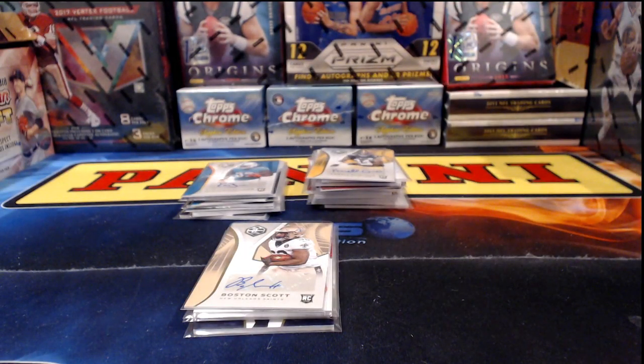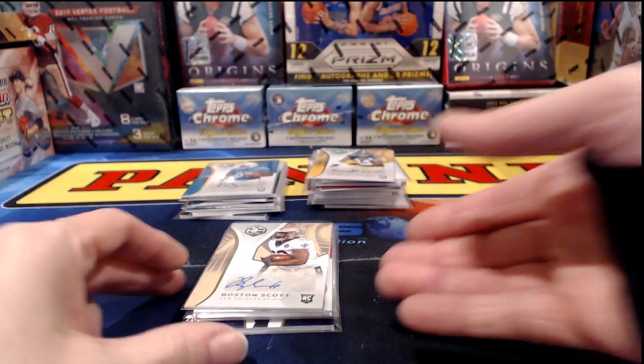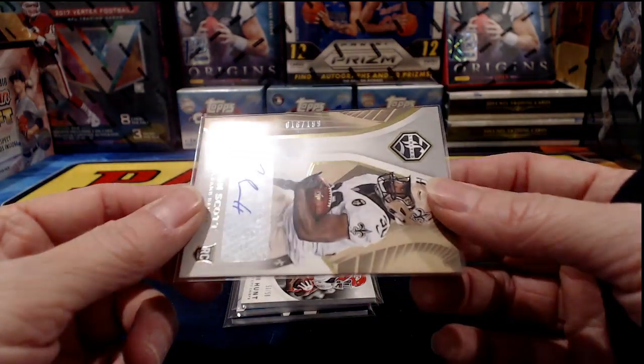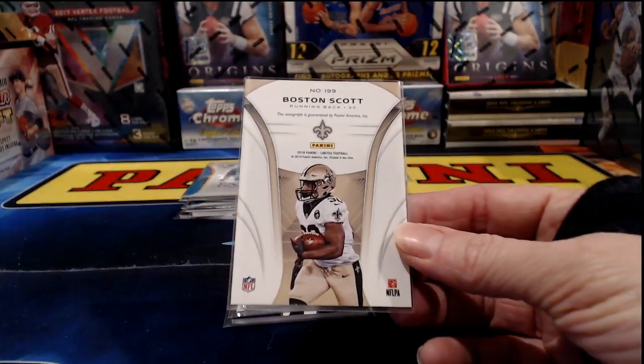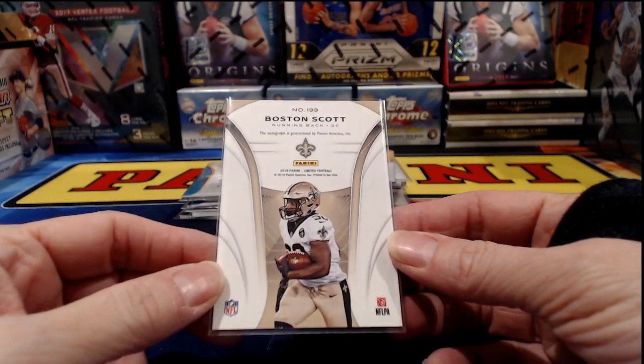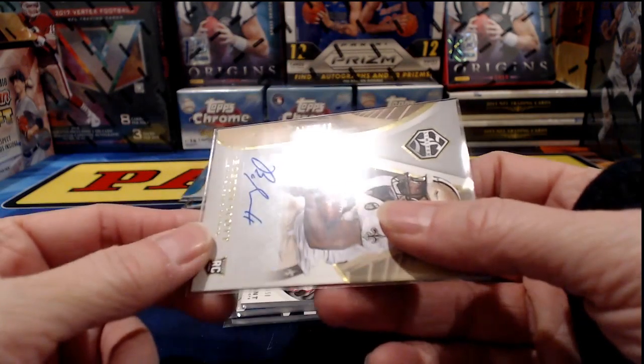Not even within necessarily this product itself. But you know how it is with Topps. If you pull blue, it's going to be to 150. No matter the product or the situation, it's just to 150. But with Panini, a blue in one product might be to 49, and in another product it might be to 149. I don't get why they're like that.